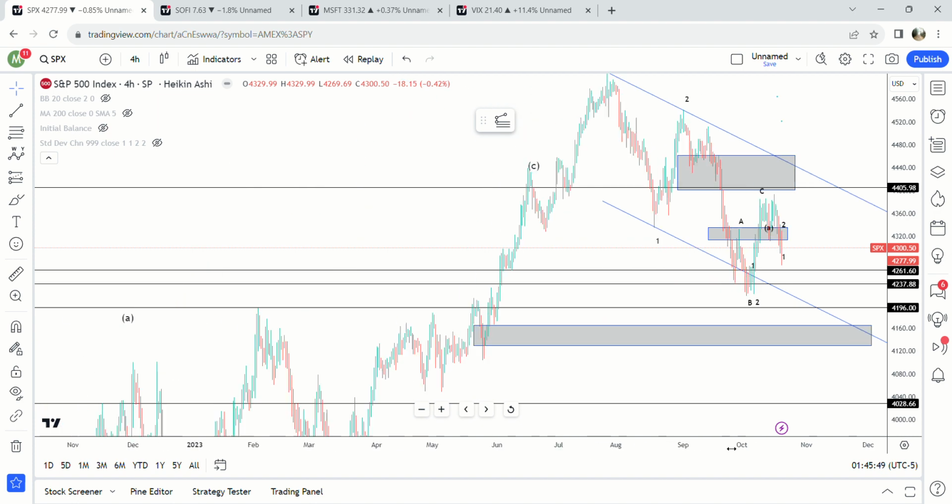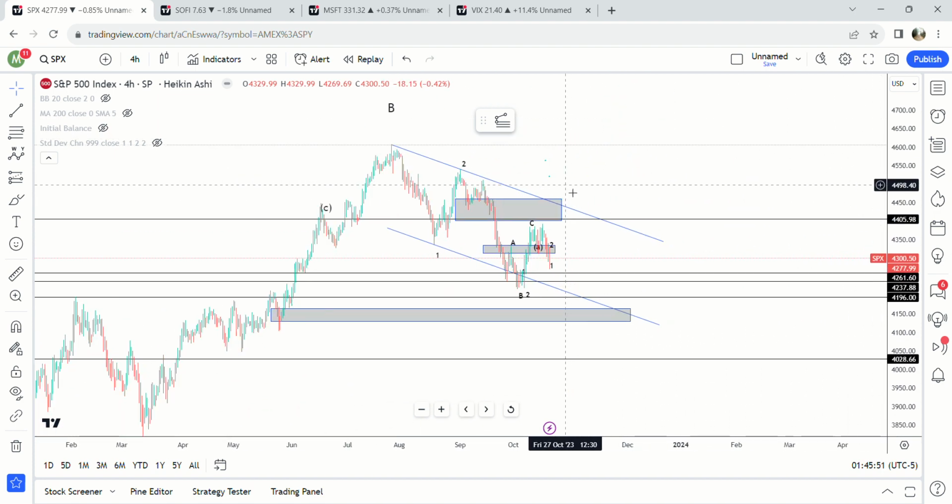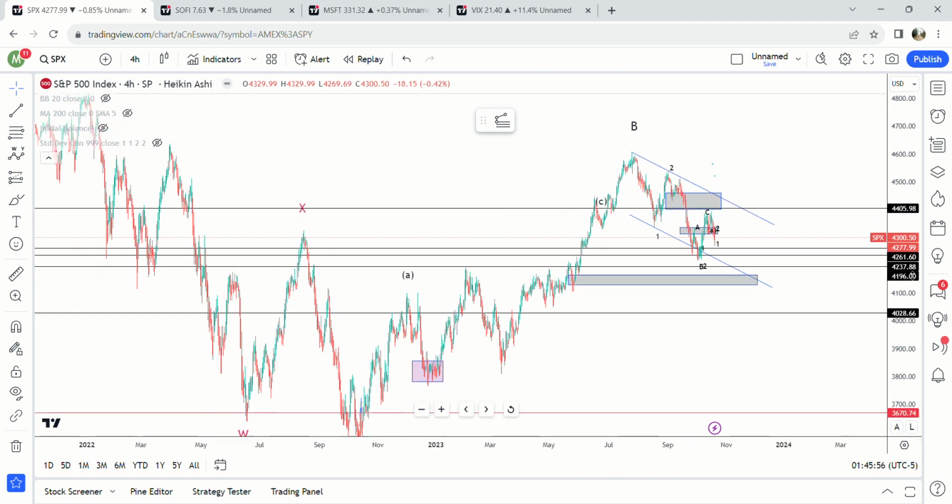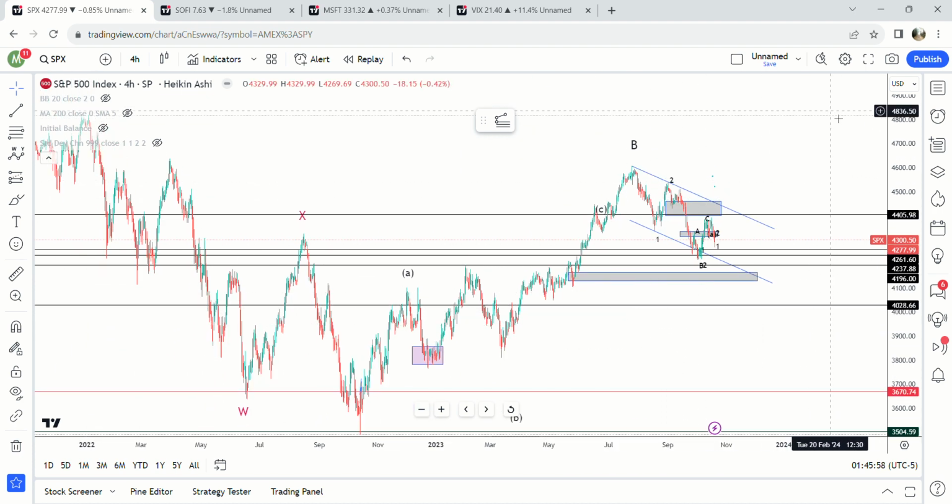So there's a lot of possibilities here and a lot rides on the next couple of days. Are they going to save this so we can go to new highs, or are we going to break this right here and go to new lows?